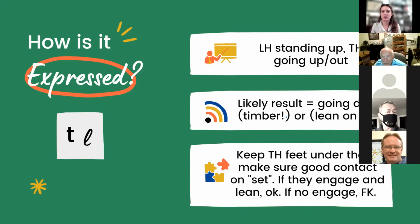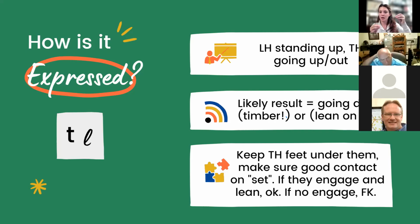So again, you have a situation here where everybody's trying to get away from pressure. Now, importantly, as Pat Walsh mentioned, if they're reacting to pressure from somewhere else in the scrum, if we have a tight head, loose head combination that are battling it out on the other side, their teammates may just be like, look, I'm trying to get away from that pressure.